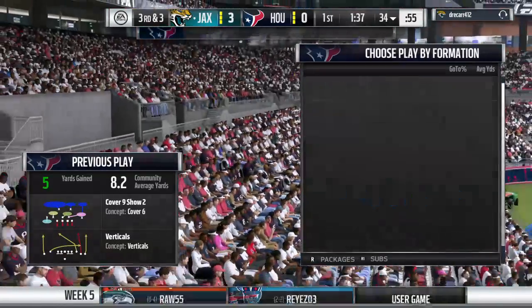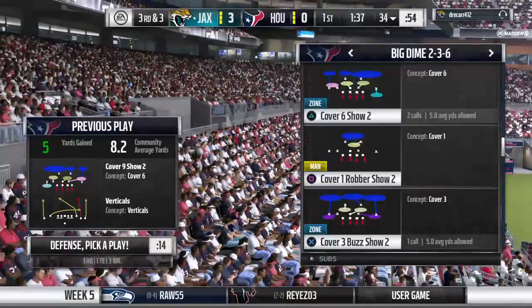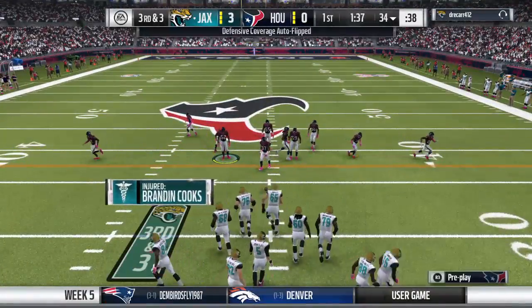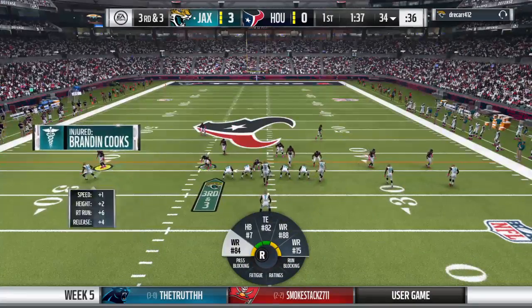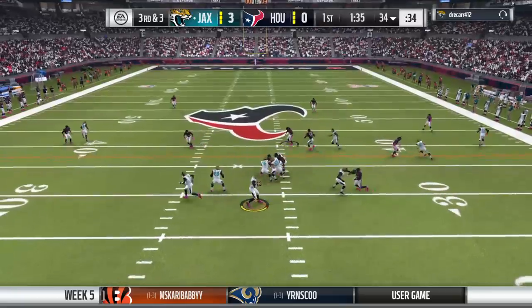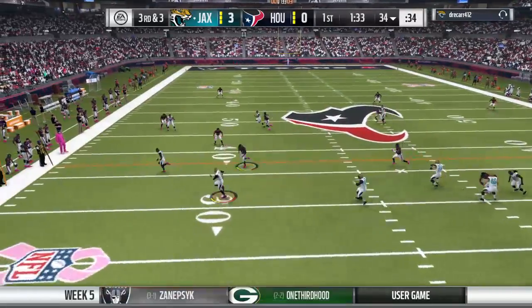Looks like we've got a Jaguar in some discomfort down there on the field. We'll check on his status when we get back. And on the outside, they're playing press coverage. And on 3rd and 3, they decided to go with a dime package. Yeah, 6 DBs. You're right. They've got 6 out there.